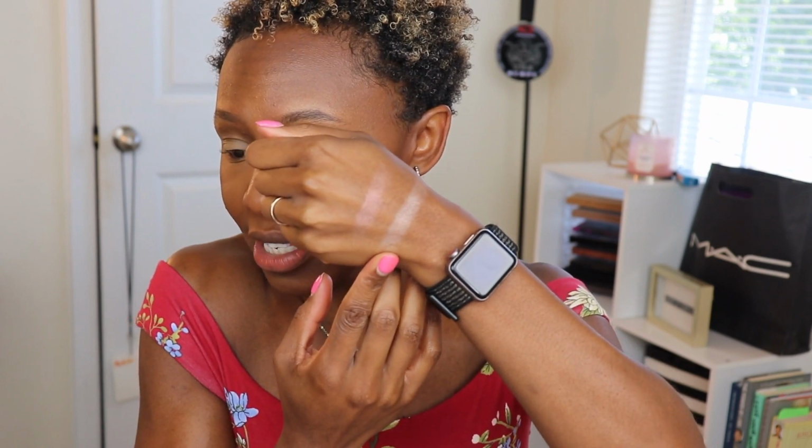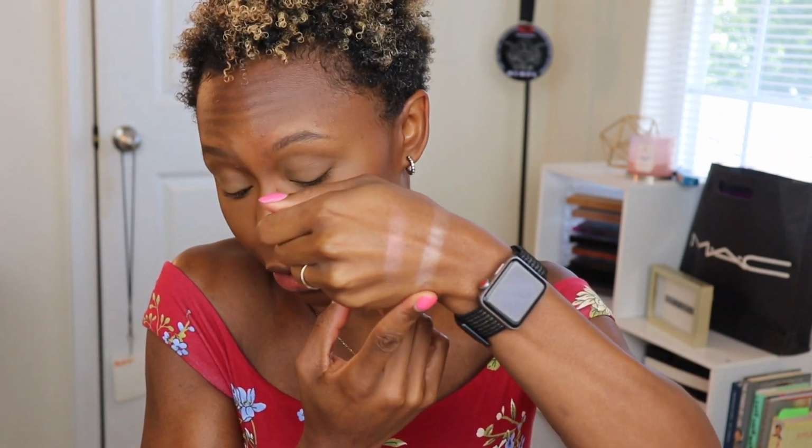I don't have any other face palettes of hers to compare it to. That is what that looks like. You guys know I'm not a highlighter girl, so this palette was a stretch for me, y'all. This was a stretch. Let's see, then we'll go Super Glow Bronze right here. I know quite a few of us were worried, like, hey, is this gonna work on deeper skin tones? And just looking at the swatches so far, yeah, it will.